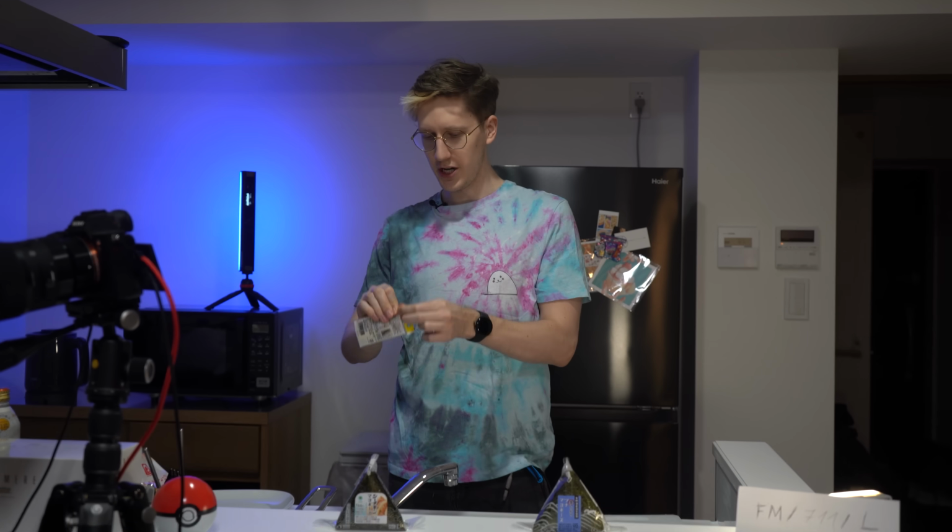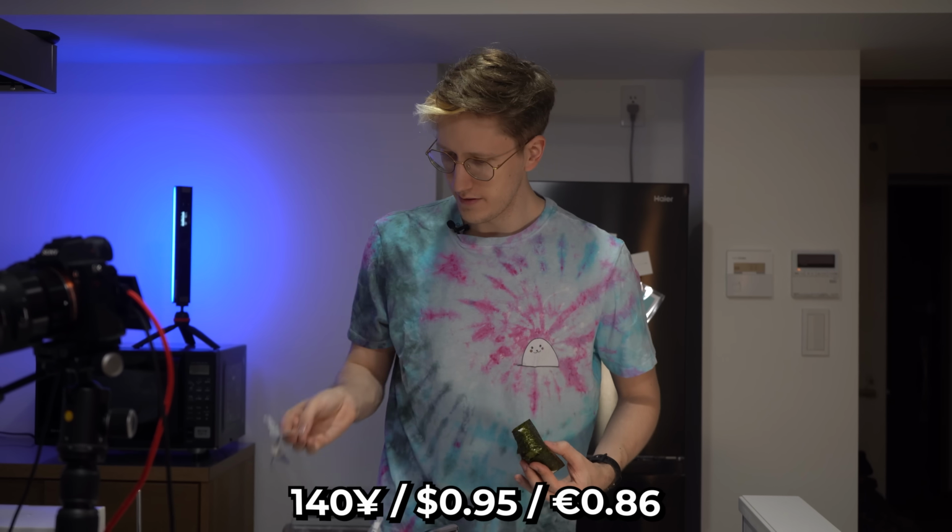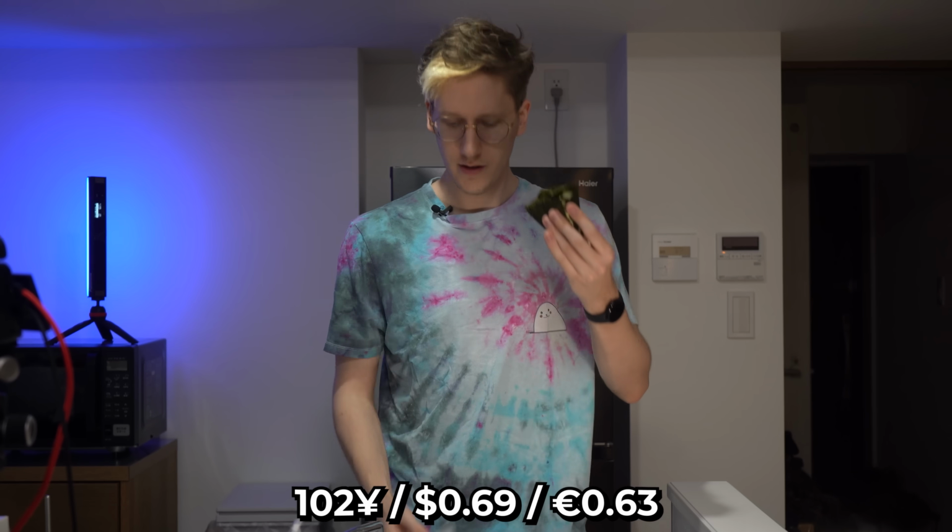And instead of doing the basic S tier, A tier, I feel like it might be easier if we just go with 3 basic tiers. Very good, okay, and wouldn't eat again. In this case, 7-Eleven gets a green star. You can also see the prices on the bag, which is really cool. 140 yen for 7-Eleven, 102 yen for Lawson.